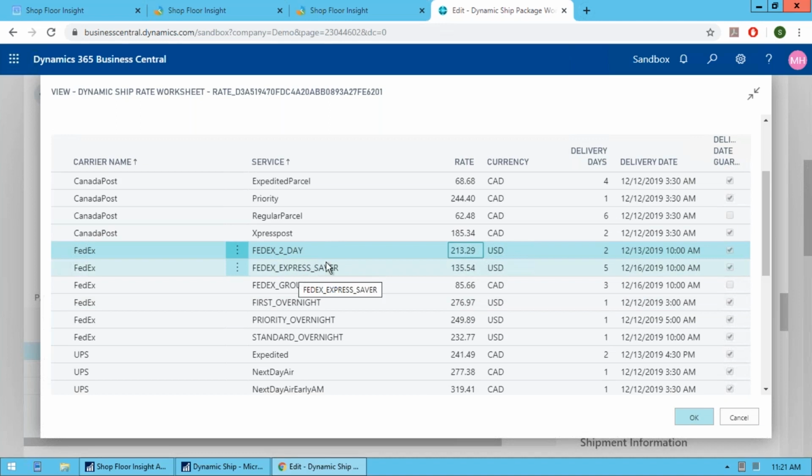The other thing you can do is, if we haven't specified a carrier, we could set it up so that it just chooses the cheapest rate for this particular shipment. So the shipper wouldn't see the screen as well. It would just automatically choose the cheapest carrier and cheapest service for that particular shipment. Now, in my case, I am going to choose this FedEx 2-day here for fun for $213.